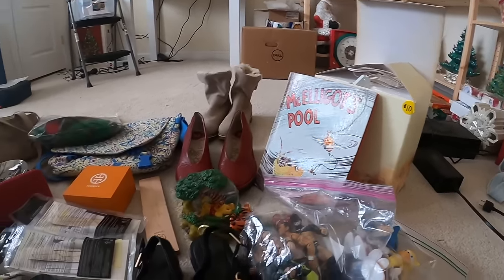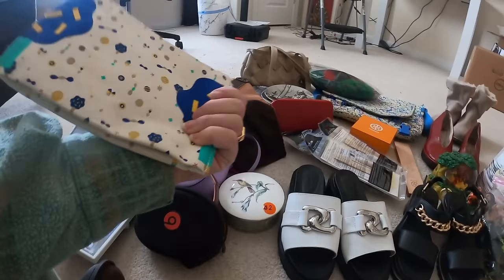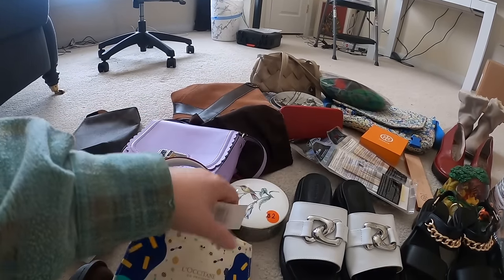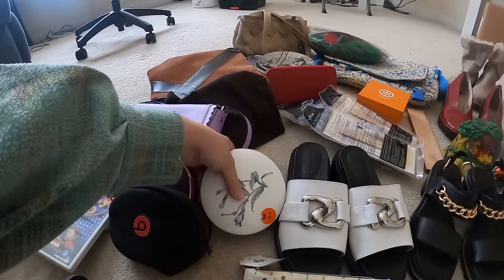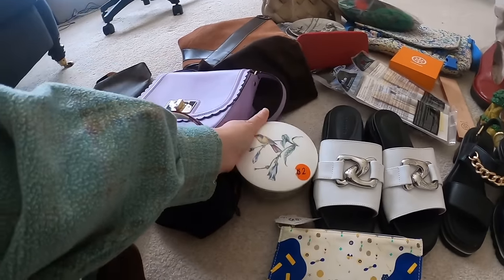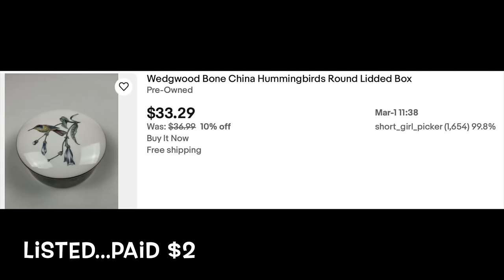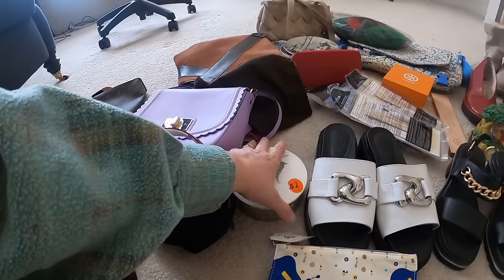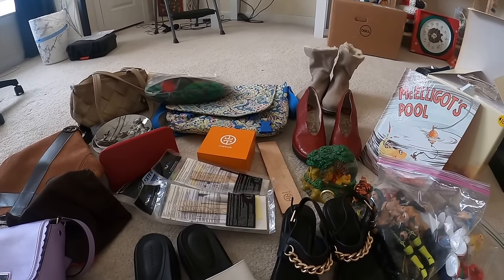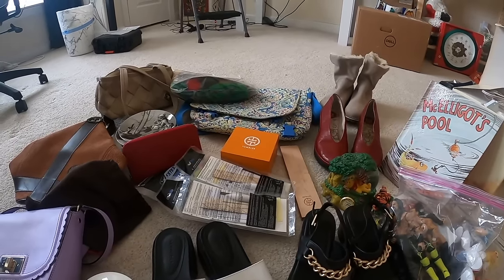I did get a L'Occitane. I guess it'd be like a little makeup bag or something, but it's brand new with tags on it. I did get at that first sale this morning a Wedgwood bird, and it was $2. It's like a little trinket box thing. I did get a tumbler, which is a knife cutting block. It actually has very good value on it. I think we only paid a couple of bucks for that this morning.